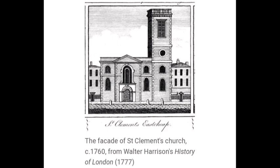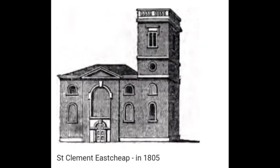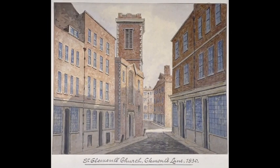We see it here in circa 1760, from Walter Harrison's History of London, 1777, an engraving, St Clement's Eastcheap. Hasn't really changed that much at all, the church, over the years. St Clement's Eastcheap in 1805. Here we see it in 1830.